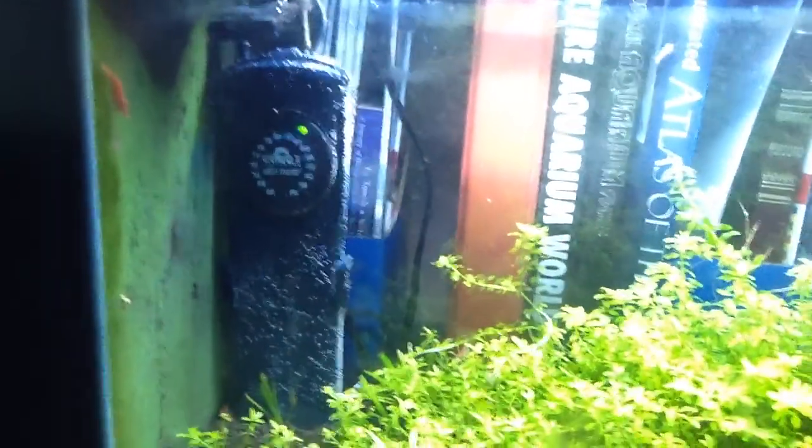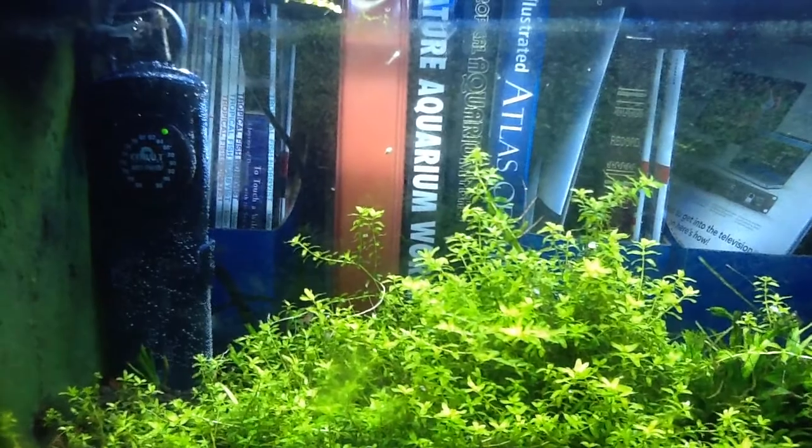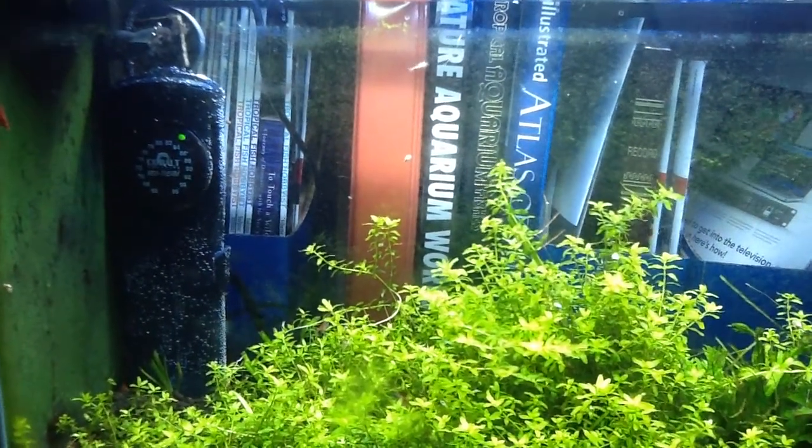And I need to clean this tank. I need to get the algae off the glass. And I'm probably going to move all the German blue.